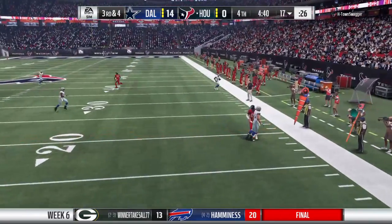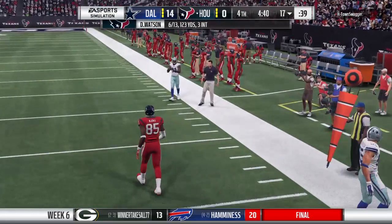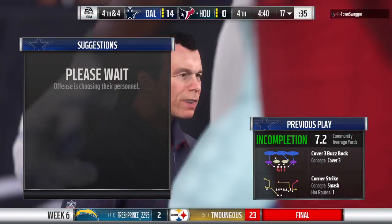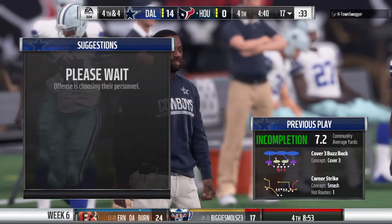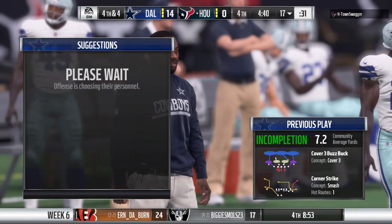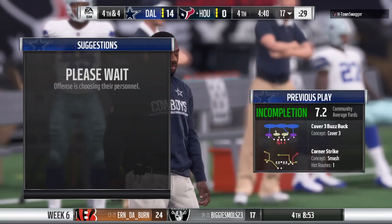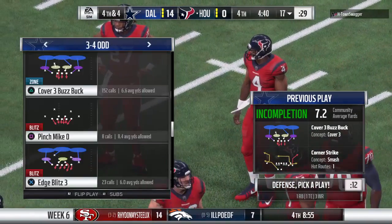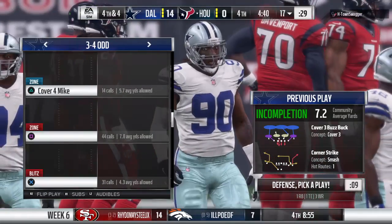Escaping the pressure right. And incomplete. He had nowhere to throw, so he just tossed it away. But that brings up 4th. Well, to say that this has not been his game is probably a big understatement. I mean, he is all over the place. Mechanics are off, not accurate, except if you're playing on defense because they picked off a good number of passes.